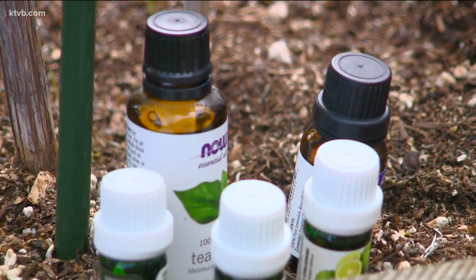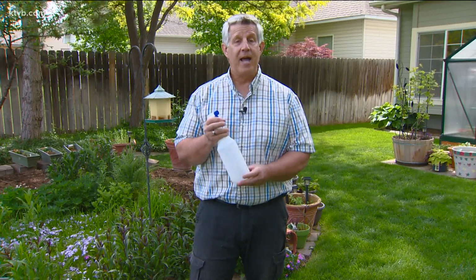You can also make non-lethal sprays from essential oils. Pungent scents like peppermint, clove, lemongrass, or geranium oils work the best. Mix about a teaspoon of the oil to about 4 cups of water and put it in a spray bottle and then spray the nest to saturate it. You might have to repeat it a couple of times, but the wasps will eventually leave.